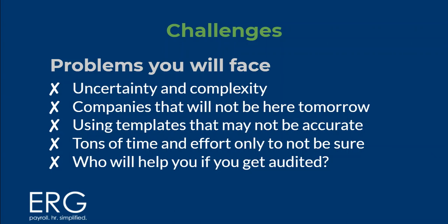If you determine that you want to try to do it yourself, you could spend tons of time and effort only to not be sure, to make an improper calculation, or to determine that you're just not eligible even. We've seen a lot of folks where by the time they get to us, they're like, hey, we've done this, we've done that, we've processed all these, and we've looked at it and said, well, we don't even determine that you're eligible at this point.